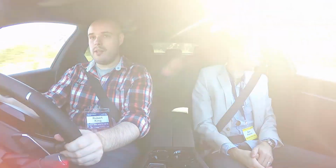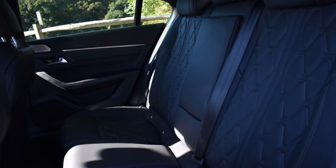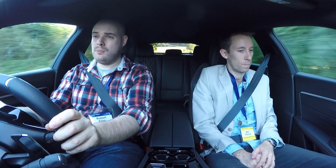Sport mode does also tighten up the steering a little bit, so that does give you just a little bit more control over where you put the car, because it is a big car at the end of the day, and there's absolutely ample space in the back for families or whatever. And you've already seen the space in the boot as well, so it's vast, comfortable. And inside the car actually is quite spacious as well.